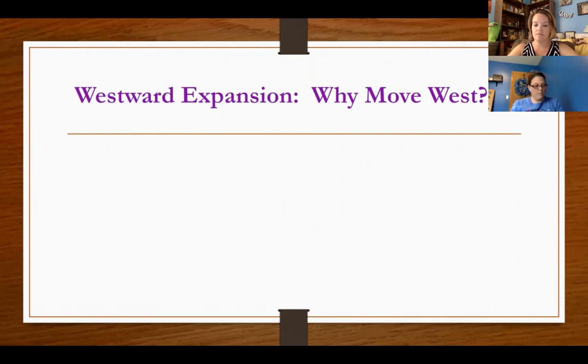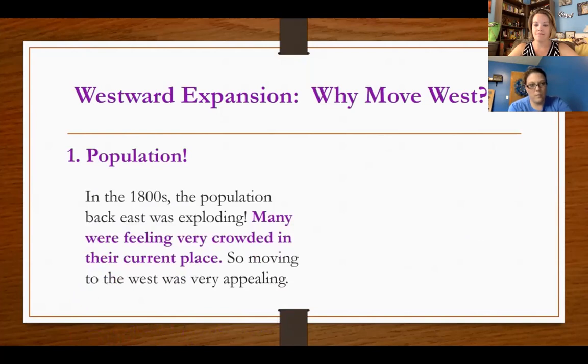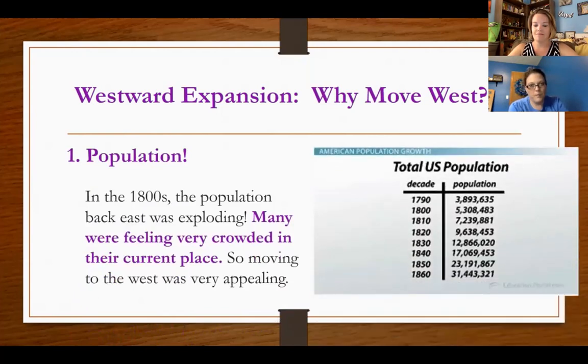Well, the first reason why Americans chose to move west was population. And you can even put an exclamation point after population. In the 1800s, the population back east was exploding. Many people were feeling very crowded in their current place. So moving to the west was very appealing. It was very convincing to move out west.